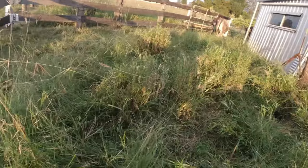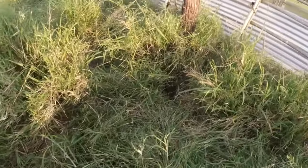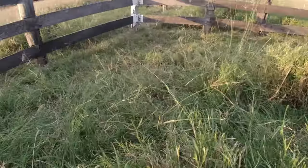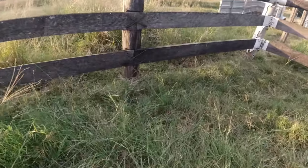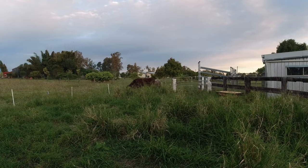And this is that tall woody stuff. But they've definitely come through here. You can see all this stuff's been laid down in between. So they're probably at the point where they can nearly be moved out. We'll just keep an eye on them for a few minutes. One of them's bound to hit it.